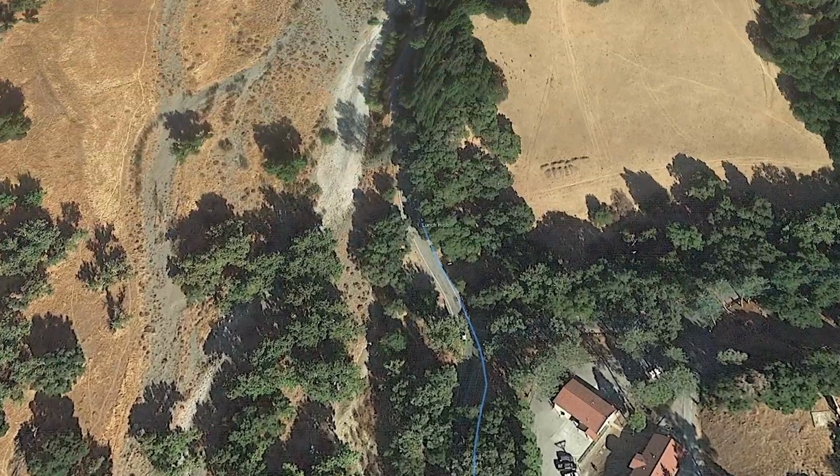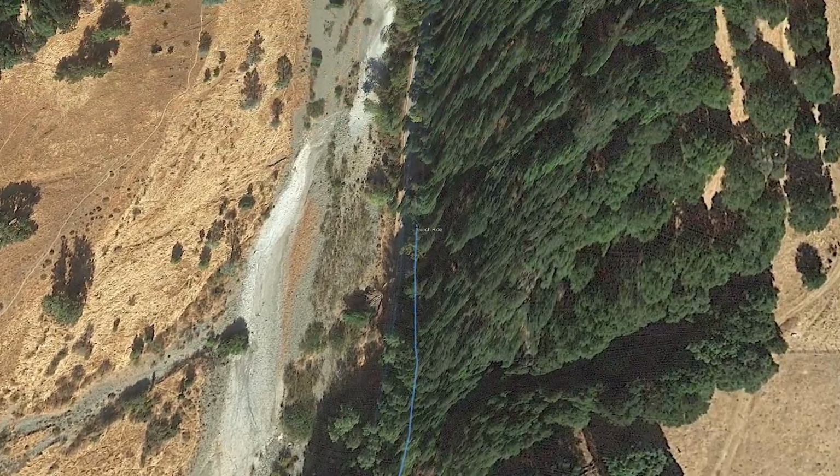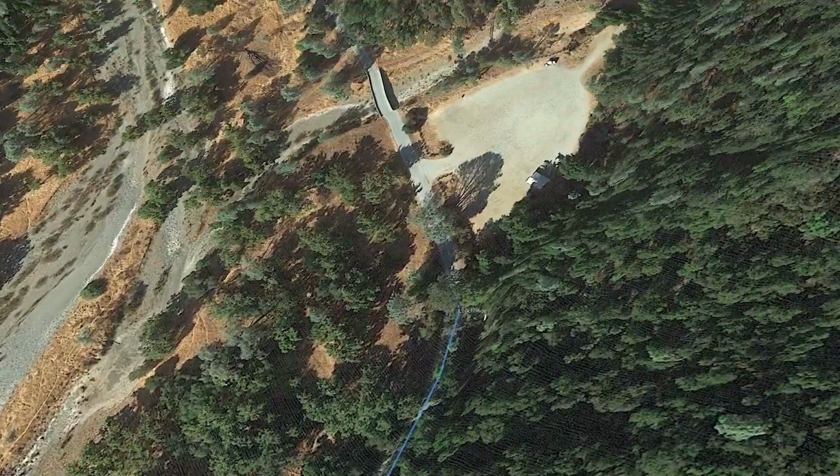And there's the fire station we just passed. We're going to make a right there. When we come back, it'll be a left. But we're going to go that way. So we're coming down the valley, and there's Hunting Hollow.